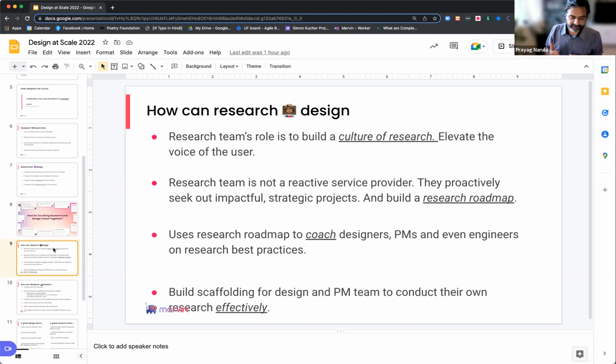The first point, before we go into the practical aspects of this, is the message I have for every research team out there: your job isn't to do research. That's not your primary function in your organization. Your primary function in an organization is to build a culture of research. Your primary function is to elevate the voice of the user. If all you're doing is reacting to the research project that your product team, that your design team brings to you, you're doing your organization a great disservice.